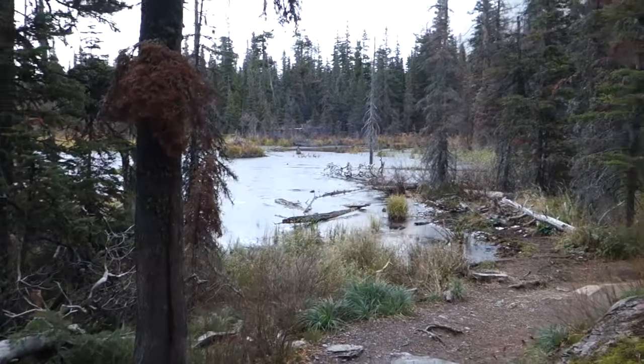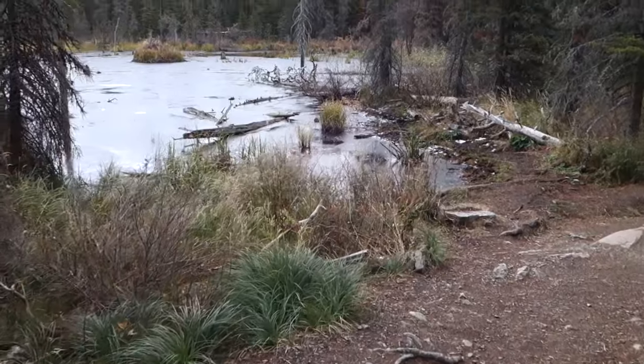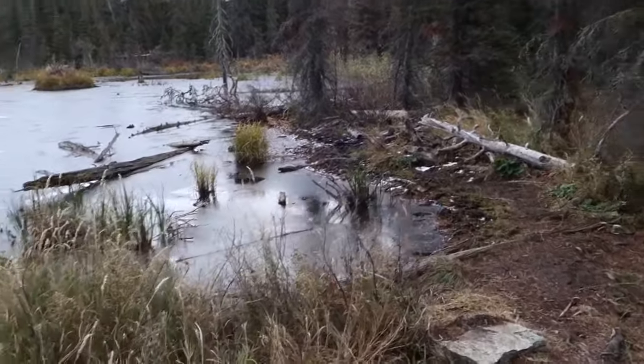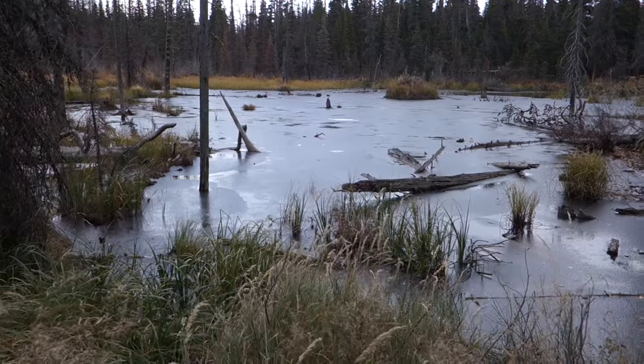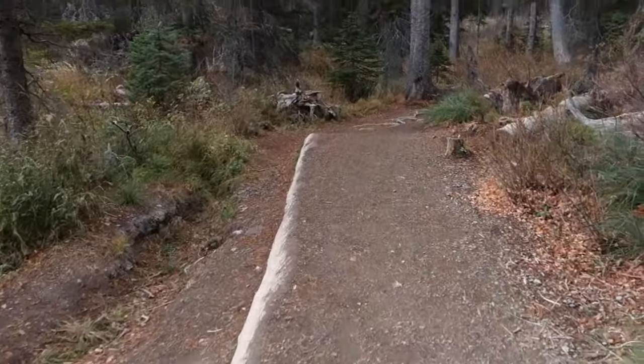And this is kind of interesting. I'm only a couple of tenths of a mile from the trailhead. This pond is frozen over. It's about 2 o'clock in the afternoon. And there's little bits of snow here and there in the woods too. So it might be camping on snow tonight.